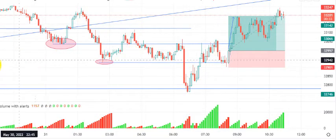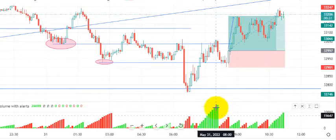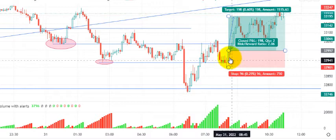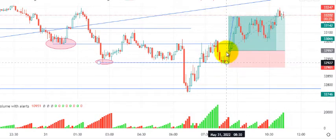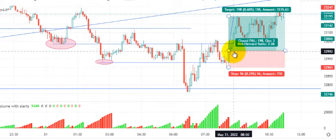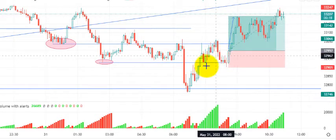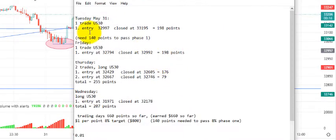So I was using the volume indicator and this volume average indicator at the same time to help me confirm this reversal. So with this bullish engulfing candle, all I had to do was wait for it to close. This was my entry on the close, or as it was taking out the highs. My entry in this case was 32,997, and I closed the trade at 33,191. That earned a total of 198 pips.